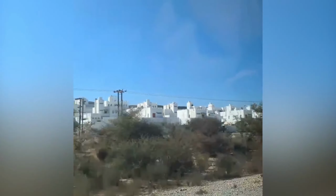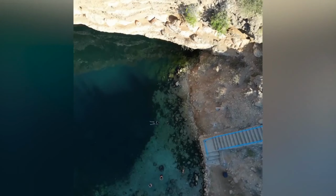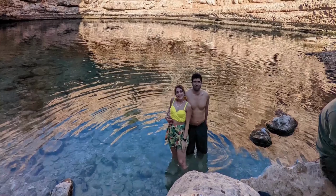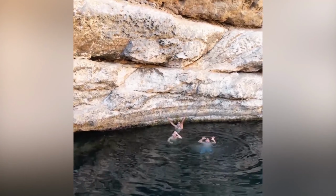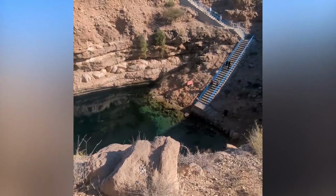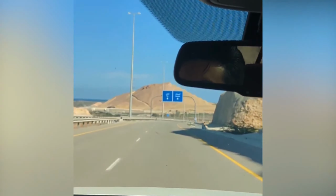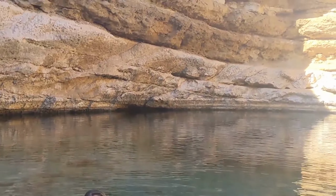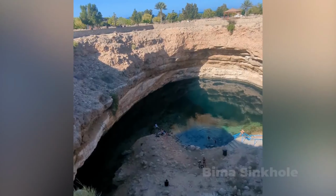Our next destination was visiting the popular natural swimming pools of Oman. The northeastern corner of Oman is filled with these swimming pools that are ideal for cooling down. Each of these pools is between 1.5 to 3 hours away from Muscat. We only had time to visit two, Bima Sinkhole and Wadi Ash-Shab, which we're going to show you next.